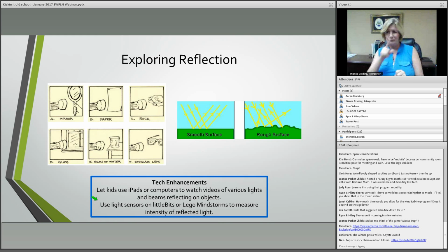One connection I like to make to this type of activity too is that it's kind of interesting that we're manipulating reflected light in this art project, but every art project, in fact, everything you see is reflected light. I mean, without reflected light, we'd see literally nothing. So it's kind of cool to think about. We're reflecting light in a customized way, but everything you see is reflected.